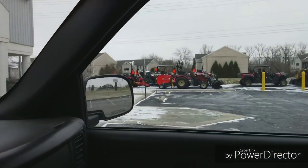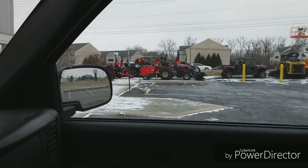All right, guys. So we just got done with Buckeye Power Sales. You can see they've got some stuff outside here for sale. They do quite a bit of tractor equipment, heavy machinery, not a lot. Let me show you what I got real quick.